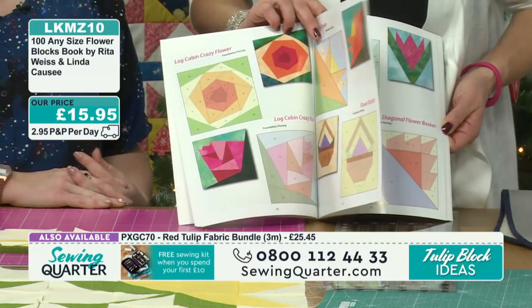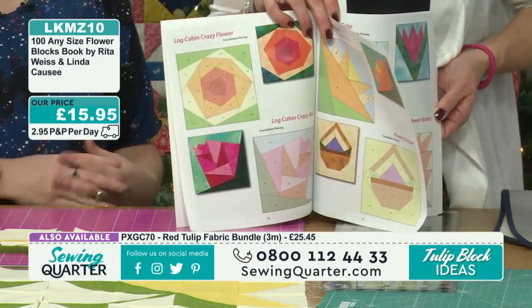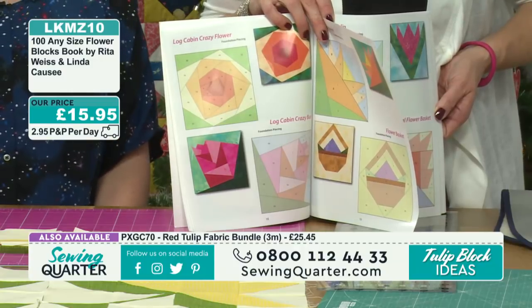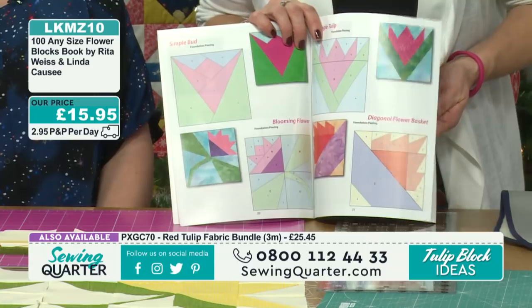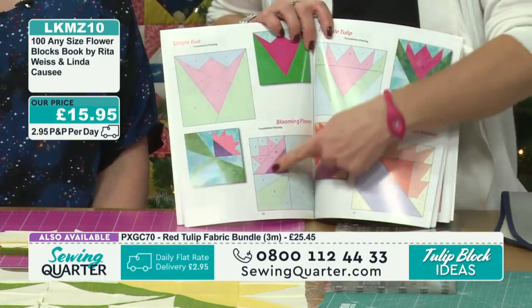Log cabin crazy flower. That's not a breed of flower, I've heard. That's a lovely pattern. And you could play with the colours with that and make them look really different.